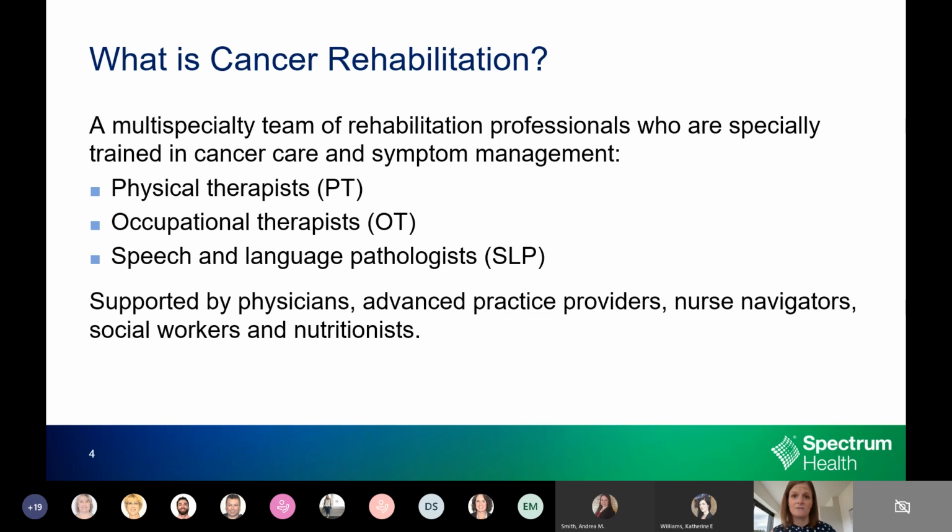We ideally get involved in the early stages of the diagnosis so we can tackle the side effects in a proactive way because we know what's coming. We continue to address functional changes throughout treatment and after treatment. Some of these pesky side effects may show up even after cancer treatment is complete.